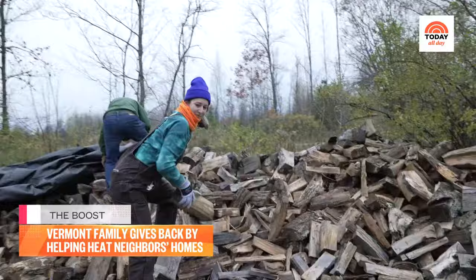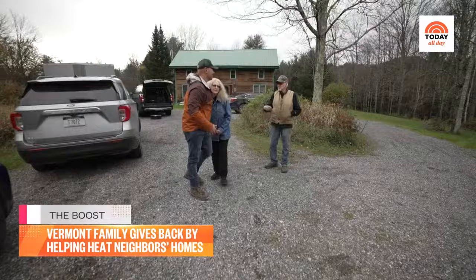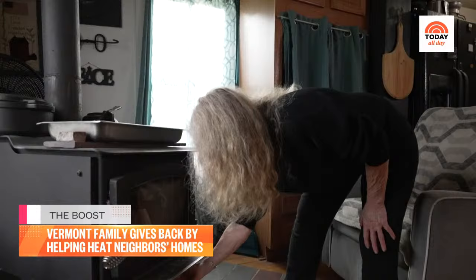Explain for folks who aren't familiar with winter in Vermont, why firewood is so crucial. 40% of Vermonters heat with wood to a certain extent. Wow. Much appreciated. Yeah, absolutely. Like many Vermonters, Joyce Blaisdell relies on a wood stove to heat her home.